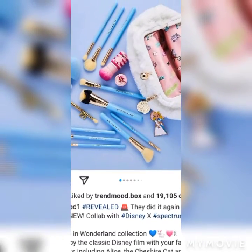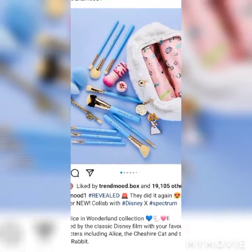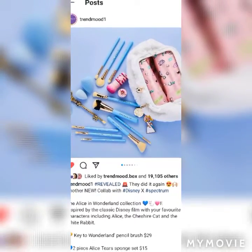Up next, and this is beautiful. Oh my gosh, it's so pretty. This is the Disney X Spectrum collection. Alice in Wonderland brush collection. It's so beautiful. And that little white bag thing, that is so cute. There's no way that this mommy can have that. She's not allowed to have it. Yeah, this is something that I think is absolutely gorgeous, but I do wish that they would wait until I had money, just wait until I'm famous. YouTube famous.